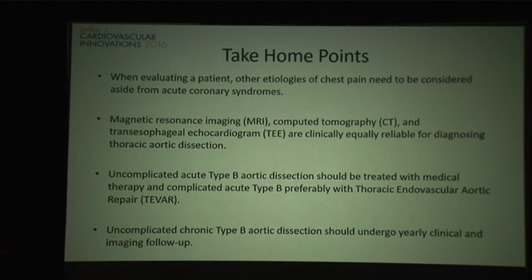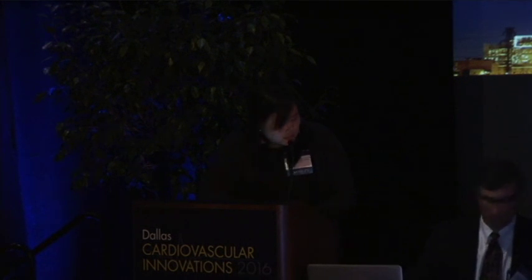And then uncomplicated type B dissections should undergo yearly clinical imaging follow-up. And in the short term, it was actually recommended to do imaging on admission, at 7 days, on discharge, and at 6 weeks, so that you can make sure that the dissection does not progress. And with that, we'll take any questions.